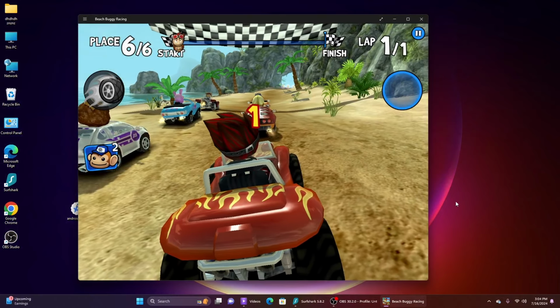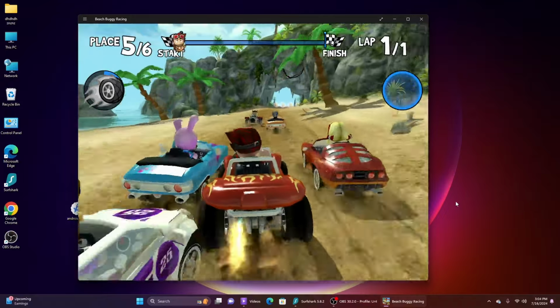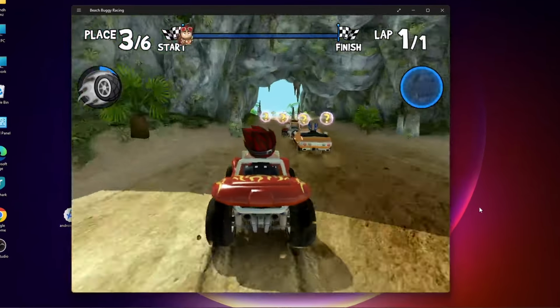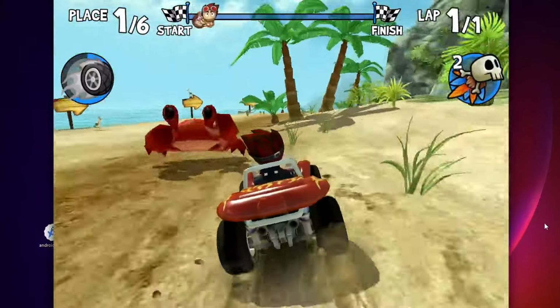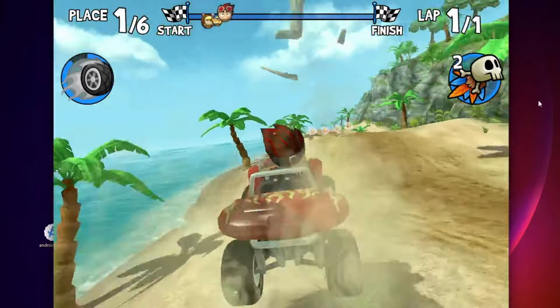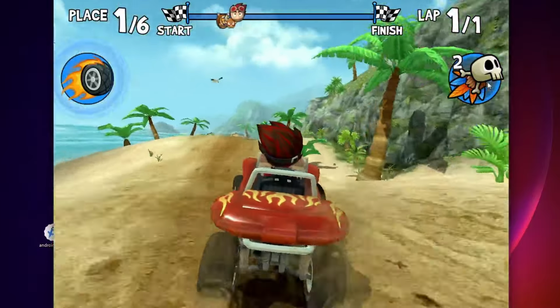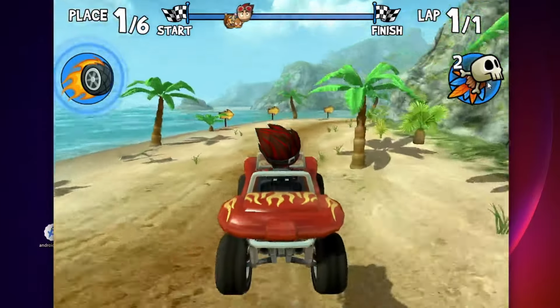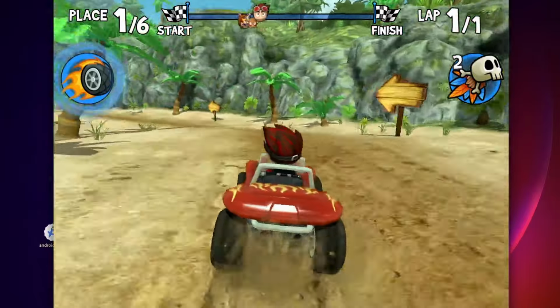Okay, here we go. Beach Buggy Blitz. I've been playing this game since it came out years ago, usually on my phone, but I just want to show you what it will do on this computer. And it doesn't hesitate. It works very well. You can Bluetooth your Xbox controller or what have you and play it that way.